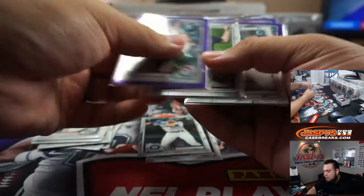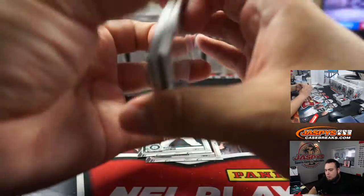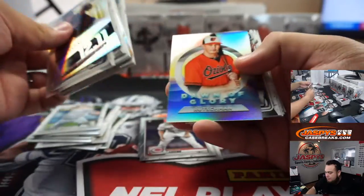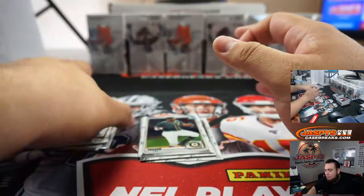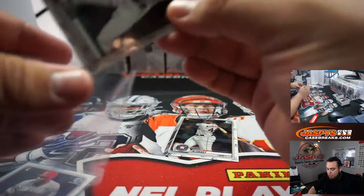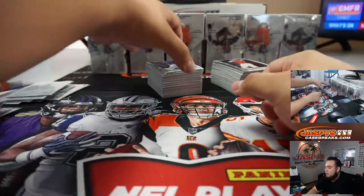Let me put the autos on one side so I can top load those right away. Rest of this Aquino. All right, two more boxes, guys, and then we'll continue on with the next six.